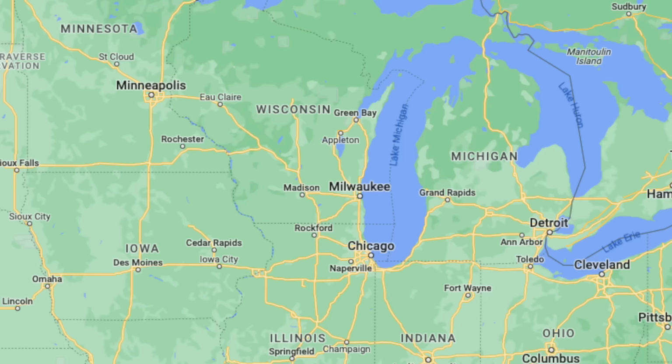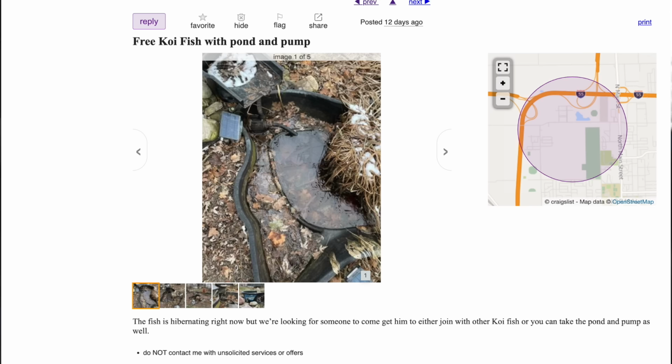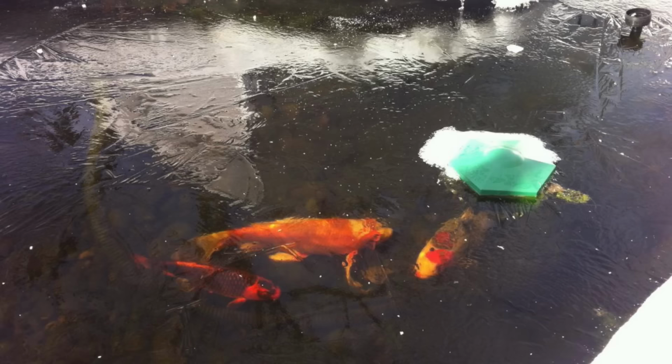I was on Craigslist and I stumbled upon a listing that somebody made today, right between Milwaukee and Chicago. 5 koi fish around 10 inches to 16 inches, getting rid of pond in spring, can have access as soon as safe to transport. So just by coincidence, today it's like 40 degrees outside, which is actually pretty warm for February in Chicago. It sounds like this guy's about to ditch his pond and just completely abandon it and doesn't want to have to deal with these fish.